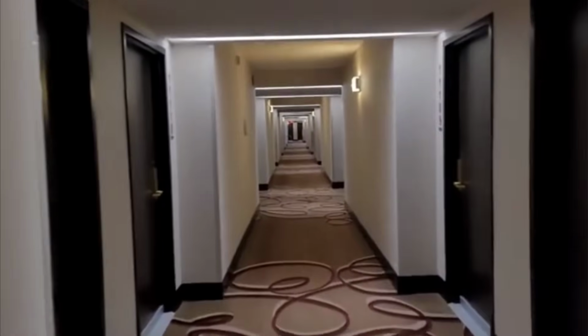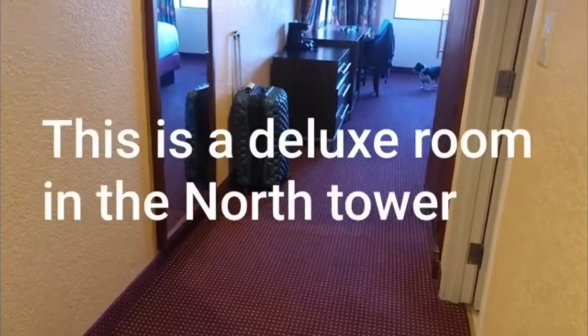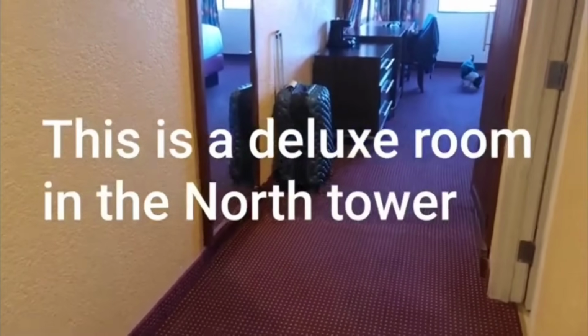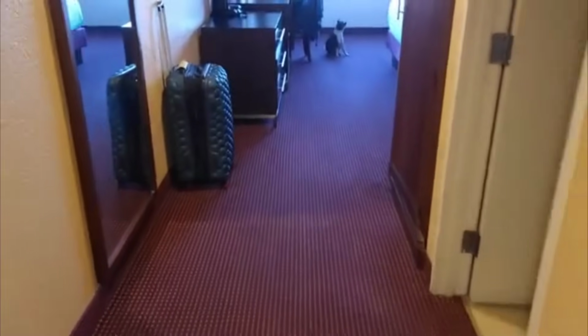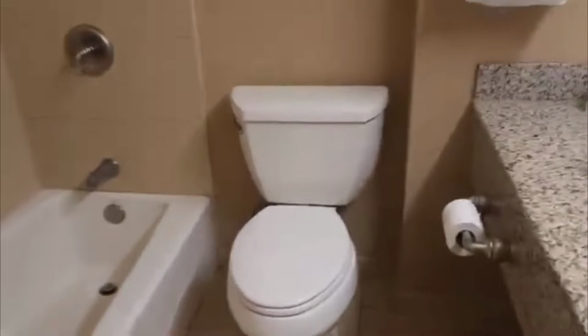Now, we also stayed in the North Tower, and we've spent a lot of time in this, and this is a deluxe room. It's just a little bit bigger, and it's a king bed. We prefer these rooms, really. I mean, they're not updated, but they're not that much different. You know what I mean? You get a tub instead of a shower, but the water doesn't leak all over the floor. You have granite counters and tile floors. You get a full-length mirror, a closet with an iron, your standard hotel things.